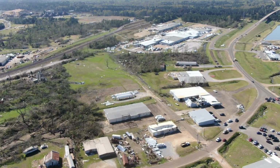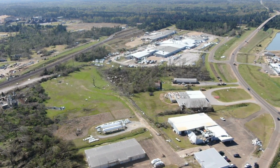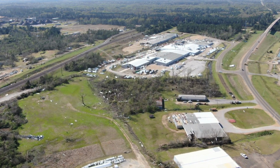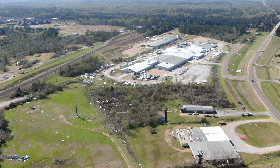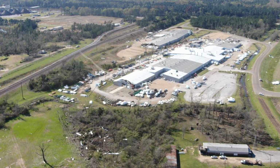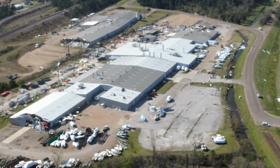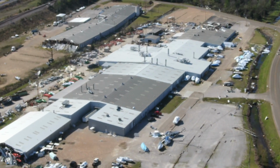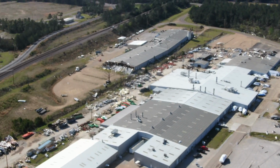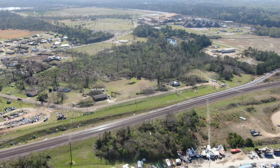This is going back toward the boat factory right there, that big, large area building that I'm kind of coming up on now. That's where they build the boats. Look at all the debris everywhere. Just all over the place. That's Highway 6 on the right. Right there. That's the boat factory. Looks like it took a pretty good hit. You can see the rail line right there.